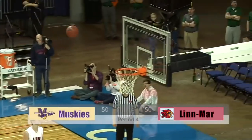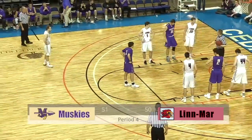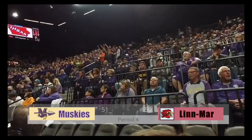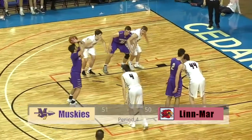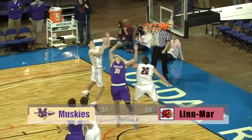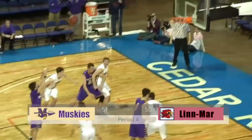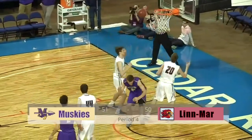Hutton's second free throw on the way. Good. Josh Hutton, 50% on the year. You wouldn't know it. He's just knocked down 3 in a row. He's made 4 out of 5 tonight from the stripe. Hutton with his third. On the way, no good, misses. Tap by Howard, no, and a foul on Howard. That's costly because Linn-Mar, now Hutchison will go and shoot 2 with no time running off the clock.